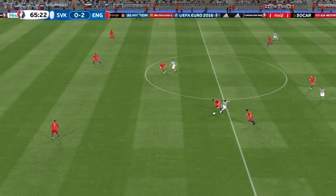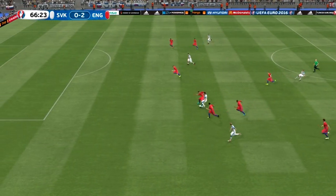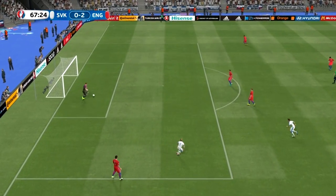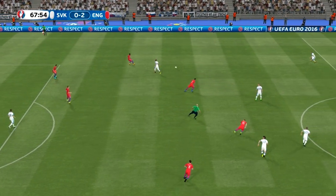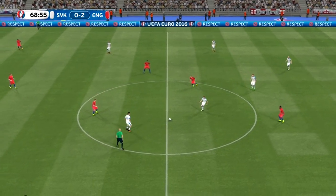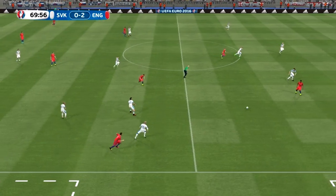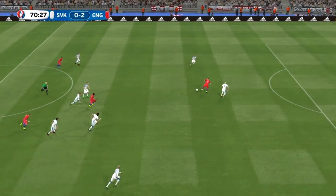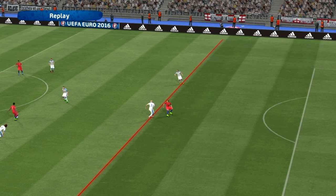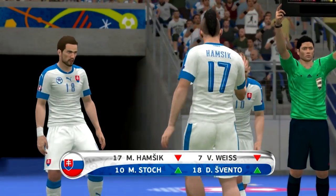It's long and forward. Fine defending there. Rose. Skrtel does well there. Alert. Hamsik. And it's Sturridge. England yet dipped into their subs. Slovakia look as though they're about to make a change.